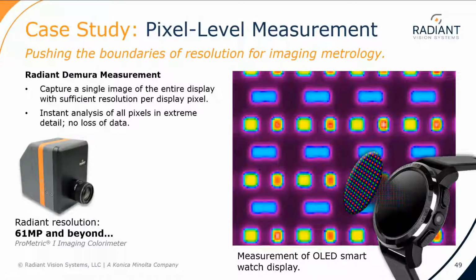Here are the measurement images from Radiant's high resolution systems. We're measuring an OLED smartwatch, capturing the entire display in a single image while still maintaining sufficient resolution per display pixel for accurate brightness and color measurements. The ability to apply this level of resolution itself is an advantage in regards to speed. We have an instant analysis with no loss of data and zero downtime.